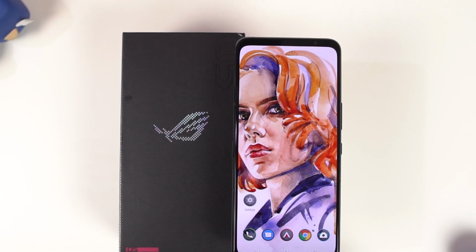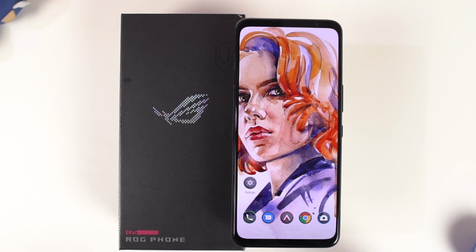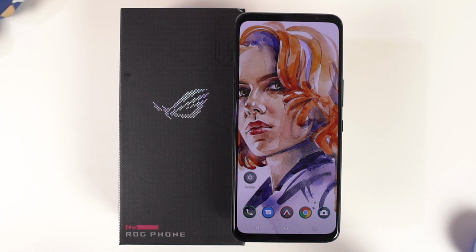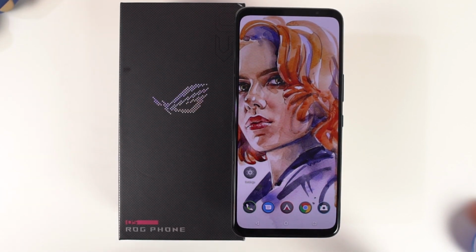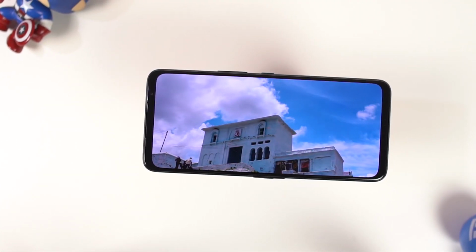And it also has HDR10 Plus support and has 111% DCI-P3 color gamut. It also has AS coating for reducing friction when hands are sweating. So when it comes to display, once again, we are getting the best. Well, this is how the display looks.